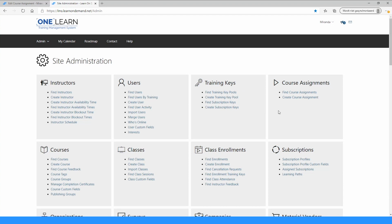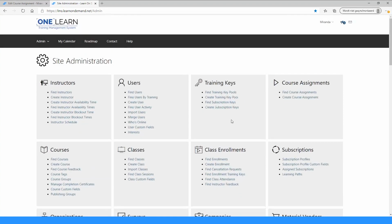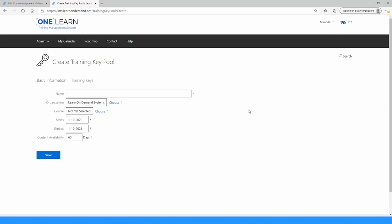To create a training key pool, you go to the site administration page, which I'm currently showing you again, and then on the Training Key title, click on Create Training Key Pool. In case you did not find that out, these are all movable, so it might be handy to move everything to the top of the page if you use it quite a lot. Create Training Key Pool is the link that we can click on.